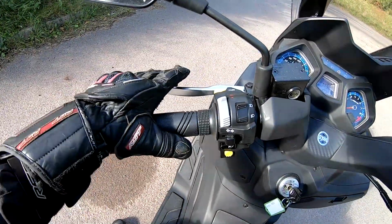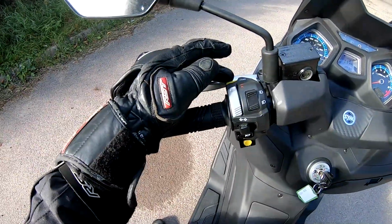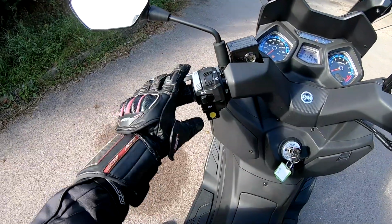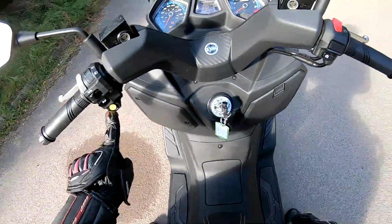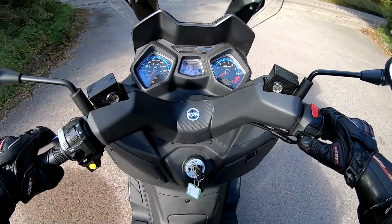Very simple switch gear. You've got your rear brake and your front brake. Passing light, hazards, high and low beam, turn indicators, horn, and traction control on and off. And on this side you've got your start and your kill switch. So let's just fire her up.